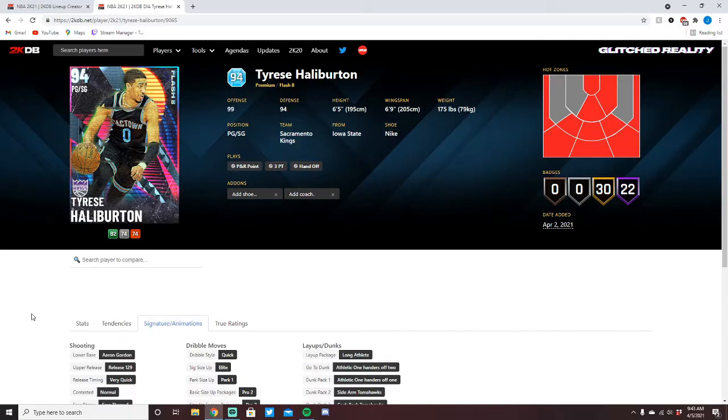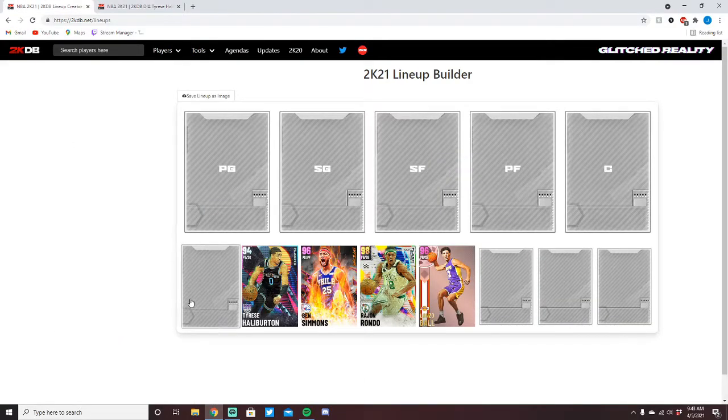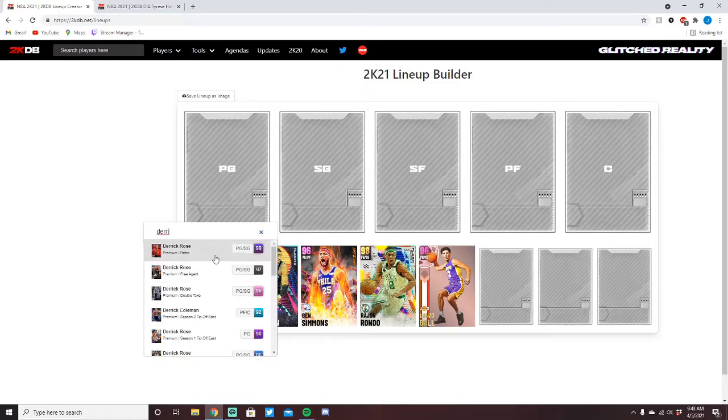You will not find another card for 10 to 15K that can do what he can do at the point guard position for your team. Just a really, really good overall option. I think he totally deserves to be the number 6 point guard on this list. At the number 5 position, we have Dark Matter Derrick Rose.